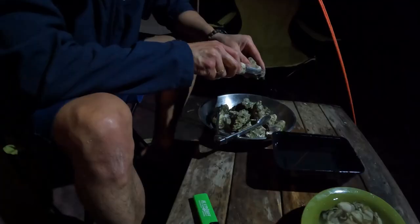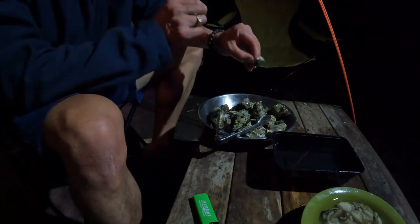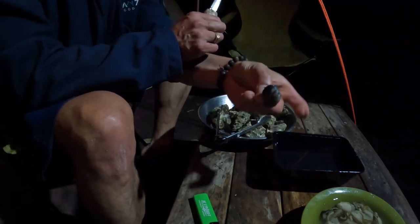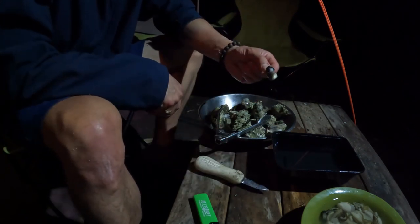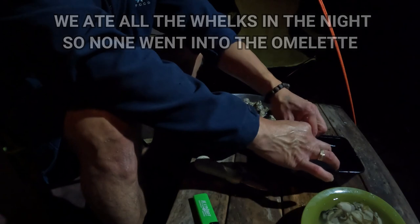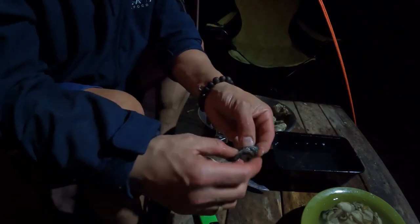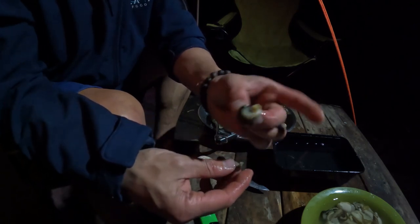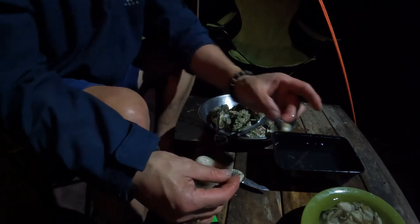So I'll just plonk this camera down and I'll give you a demonstration on what we do with these. So it's a close up on what one of those looks like. At this point in time, I'm just removing it from the shell, and they're going to go into the omelette tomorrow with the oysters. Just put it here in the seawater. That bit there is just the guts. I'm going to remove it, and then the front part there, that's the meat that's edible. Well, it's all edible, but that's the palatable part.